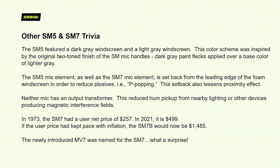Some other trivia. The original SM5 had a dark gray windscreen and a light gray windscreen. This dark and light was inspired by the original two-tone finish of an SM57 or of an SM mic handle. I think Ken actually has a really old SM7, and if we look at it closely later, you'll see that there is a lighter gray base pattern, and then on top of that are darker gray specs. We don't do that anymore, but that's what was done originally with the paint finish.